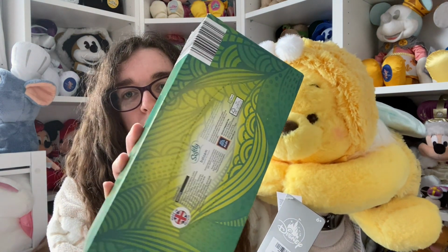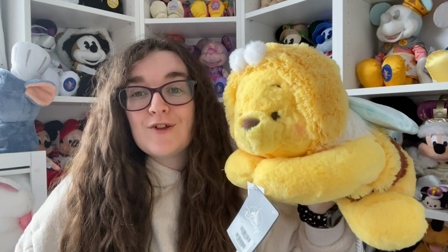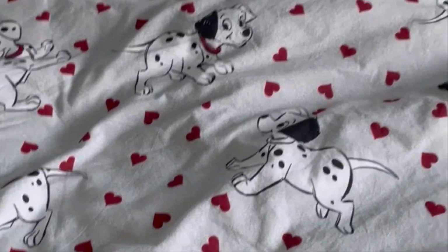But just generally, you'd put it in this way up, you would get rid of the perforation so that the tissues can come out, and then you'd pull the tissues up through his belly. So I'm just going to get a normal packet of tissues. Hopefully I can do it before this video goes up, and pop it in what it looks like with the tissues coming out of it, and I just think it's going to look super adorable.